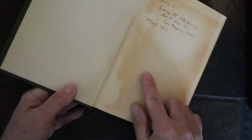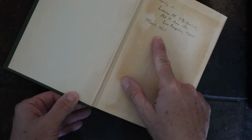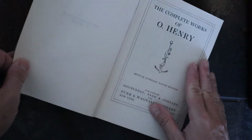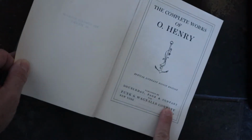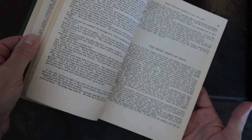And the really cool thing is some lady owned it, and she wrote her name and address in here. And she had it in March of 1927. That's pretty cool. I love how they used to have their handwriting so precise and interesting back in the 20s. And I just thought it was really cool that this was somebody's book. They liked this book, and it was printed by Doubleday, Page and Company for Funk and Wagnall's Company in 1926. That's pretty cool. But it's an old book of stories and poems by this guy named O. Henry, and I have no idea who he is.